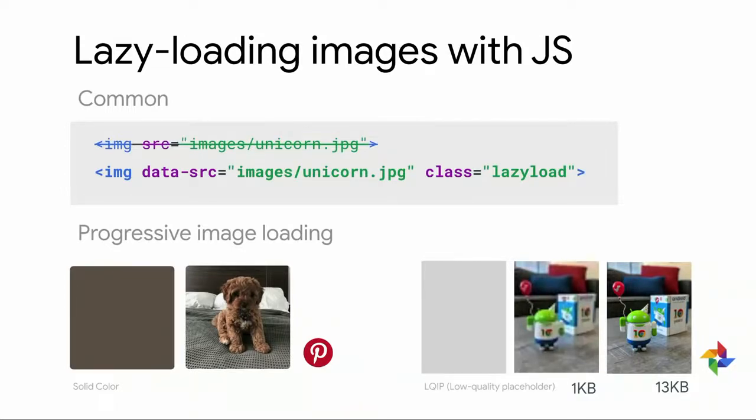Now, the way that these usually work is that you specify a data source instead of a source, as well as a class, and then the library will upgrade your data source to a source as soon as you come into view. Now, you can build on this with patterns like optimizing perceived performance and minimizing reflow, just to let your users know that something's happening as these images are being fetched.